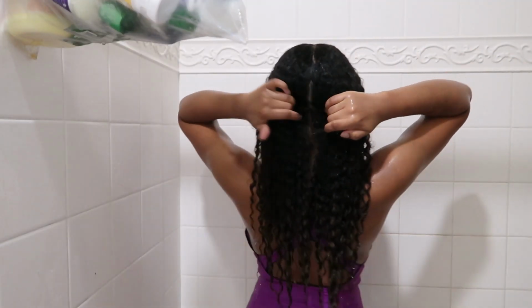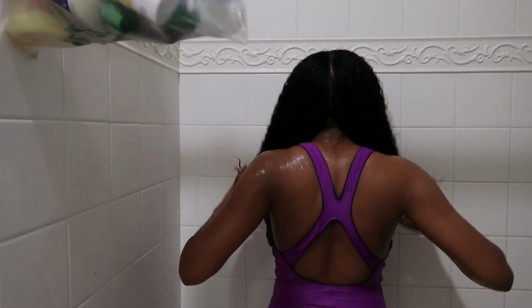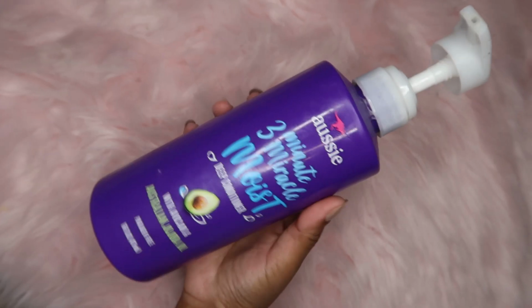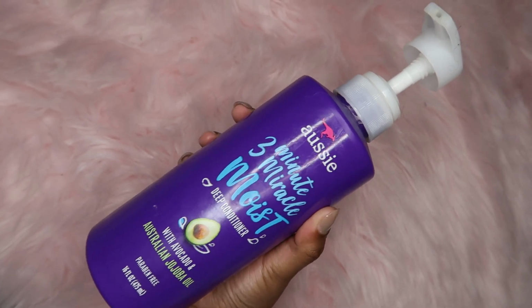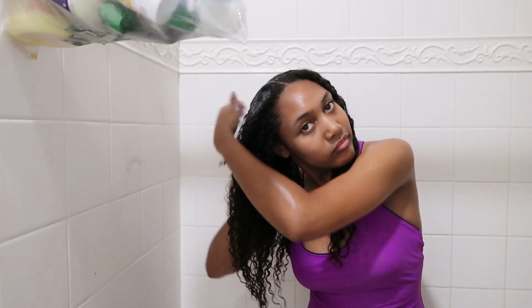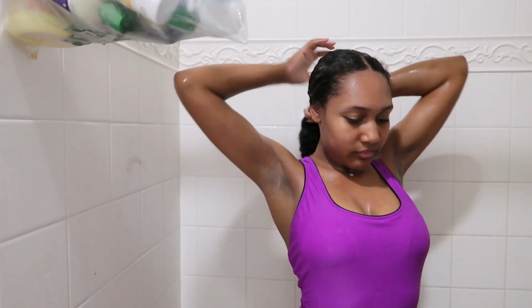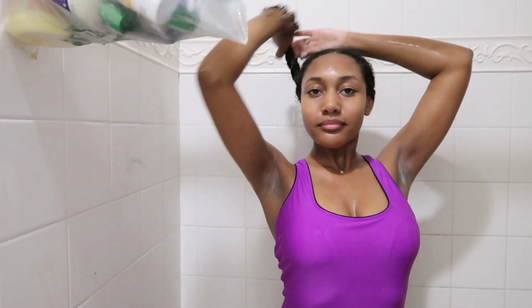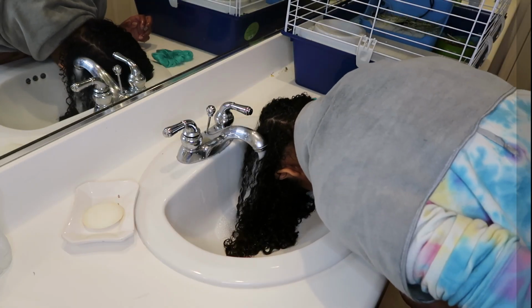Then I rinse that out of my hair and I'm about to start deep conditioning. So the deep conditioner I use today is the 3-Minute Miracle Moisture by Aussie Moist. Oh my gosh. And I put that in my hair and I just let it sit for the rest of my shower, and then I will do my other shower activities. So I will see you guys in a minute.